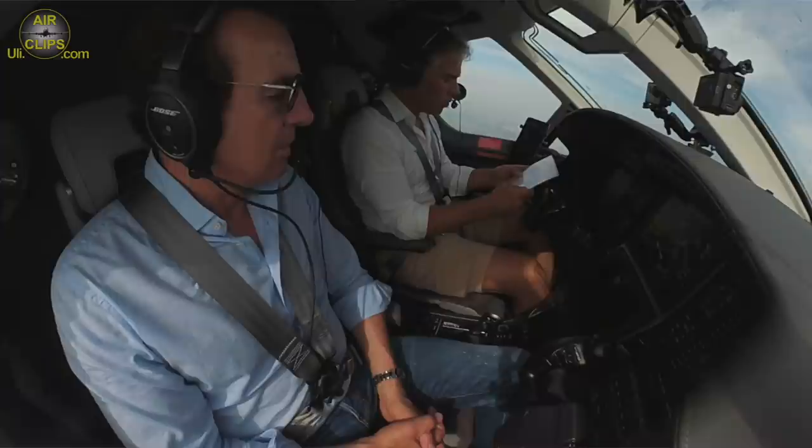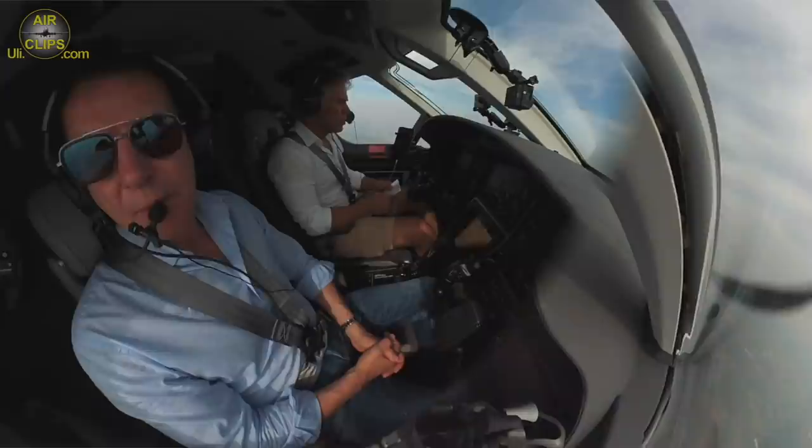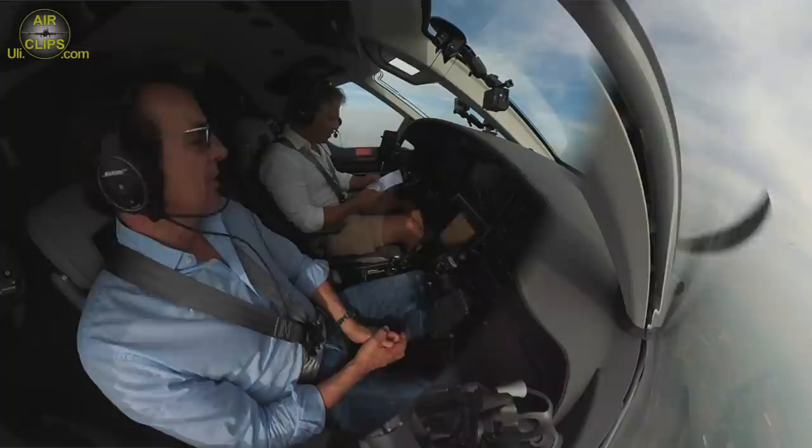Baro is set and cross checked, we're going to standard already, passing 3900, coming up now, 3900 is checked, and coming up 4000, now checked also, so all three baros are okay, and the next will be cruise.